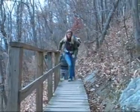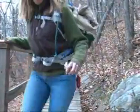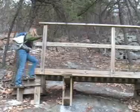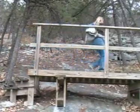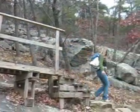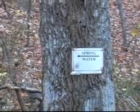During certain seasons, you'll see an array of plant life, including wildflowers, rhododendron, dogwood, and redbud. You may even get lucky and see a deer, or a bear, or possibly a black snake or corn snake. Though there's water along the way, it's probably best to bring your own.